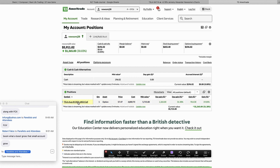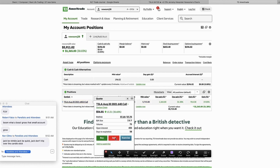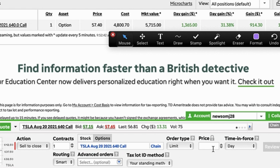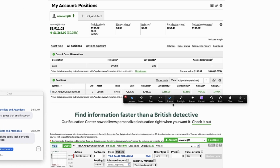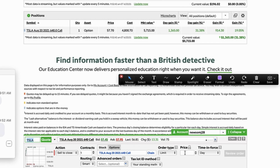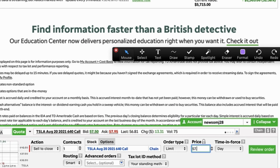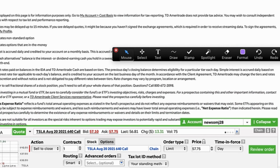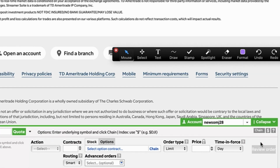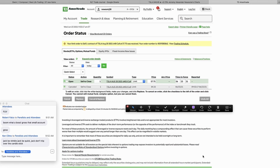So obviously, in order to close the trade, it's really not that hard. I'll just come over here and click sell, right? Sell to close, one contract limit. Right now it's at 57.75, so I'll just put 57.75 on the trade. I'll click review order, and then I'll click place order. And obviously that's just how you close a particular trade. Nothing too crazy there. And yeah, that's what we got.